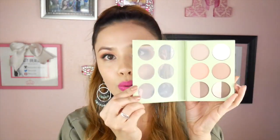This is Pixie by Petra. This is the Book of Beauty. And the one that I got is Minimal Makeup. So let me just open this baby up for you guys. See? Ooh! And it looks like a little book. This I'm super excited about. Sorry, I didn't mean to yell at you.